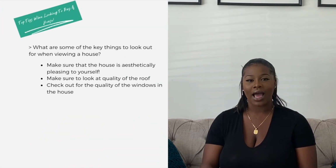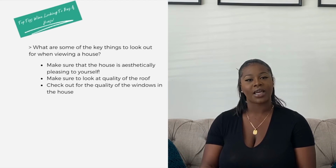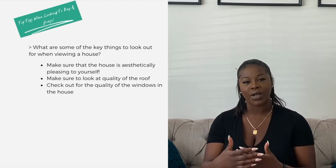Another thing to look out for is the quality of the windows of the house. I know this is something that no one ever thinks to look at when they go and view a house, but checking for things like if there is any steam in between the double glazing, that tends to indicate that you will need to replace the double glazing soon. Checking the sill around the double glazing, again, that would imply that you probably need to change the double glazing soon. And looking at things like the window ledges inside and outside of the house. Again, these will show you the wear and tear of the windows.